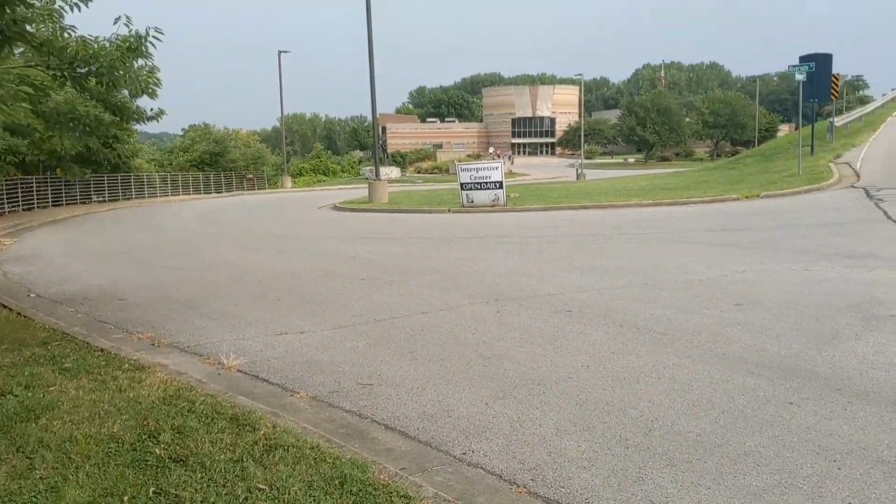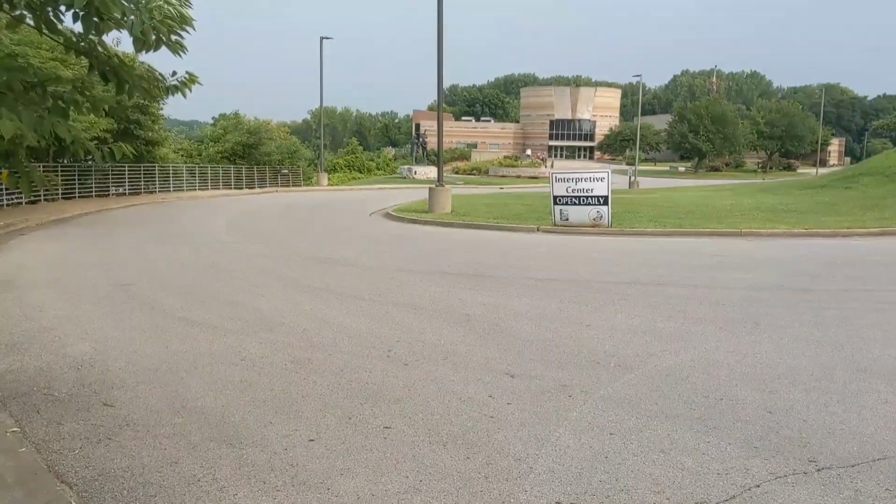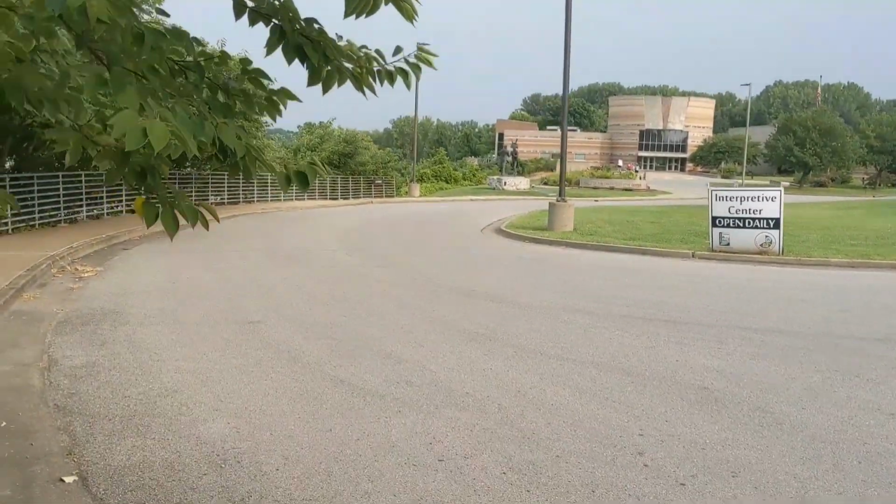I was out here on Tuesday and it was brighter out. So pictures won't be as pretty this time around because of the lighting. But it's not going to be too bad.